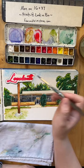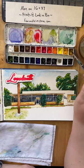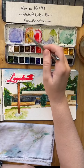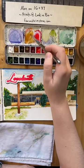Okay. And off to this weird tan. Go ahead and use my umber for that. Oops, that's a little much, but see how this goes.